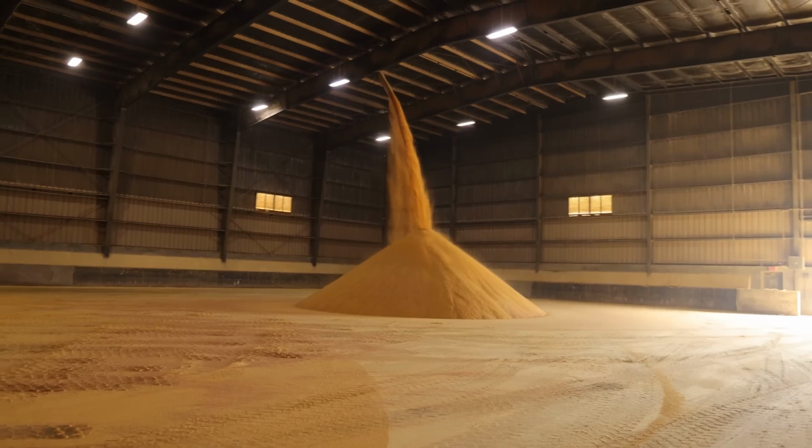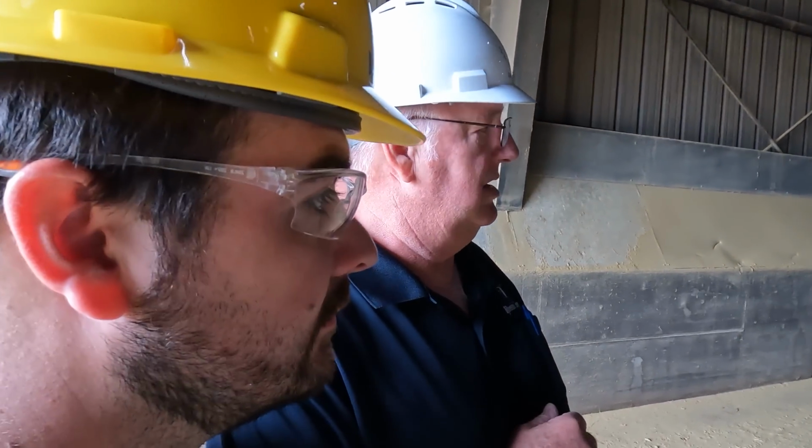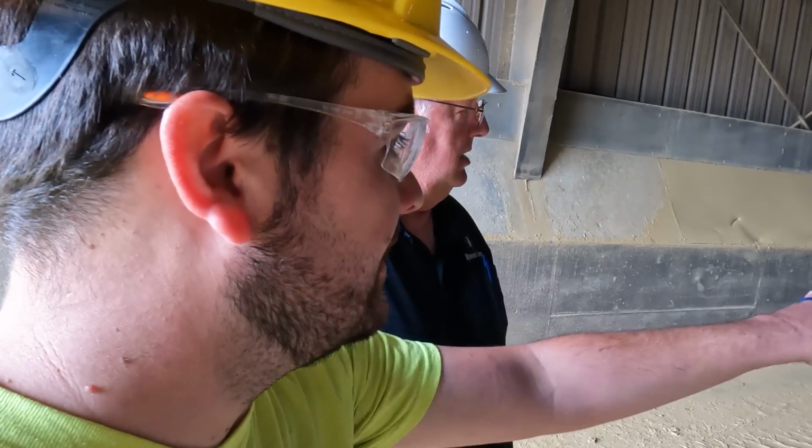But he's almost done. Usually in a day there's 750 ton per pile. He started here at 6 o'clock this morning and did a few other things, so he'll be done here in another 15, 20 minutes. He'll have 750 ton pushed back in the silo. Okay, so where does it go from here? We'll follow you. We're heading over there?